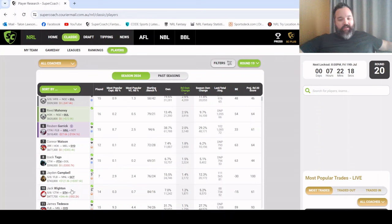Jack Whiten's another one, sort of in that middling price range against the Tigers. It's why a few people are looking at him. The dual position's handy, but I can't really see him being a centre wing keeper, and definitely not a 5/8 keeper. So for that reason, I'd avoid Jack Whiten.